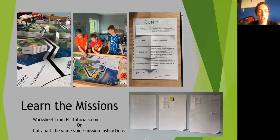So how to learn the missions. This is the Learn the Missions worksheet off of that site, FLL Tutorials, that I mentioned. And you can cut these apart here. I have a picture of them laid out on this year's board here. The kids can see what the missions are called, so they can talk about it amongst each other accurately. They can see what exactly they have to do to earn points for that mission, and they can see the point value. And you can cut those strips apart and lay them out on the board, and then they can gather them up and arrange them on sheets in this third picture here.